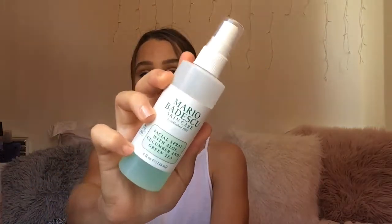So I would definitely go check them out if you're looking for new bikini bottoms this summer. From Mecca, I got two things. I got the Mario Badescu facial spray with aloe, cucumber, and green tea. I love this facial spray. That's like my second bottle of the green tea and aloe one. Then I also had the rose water one, and I literally love them so much.